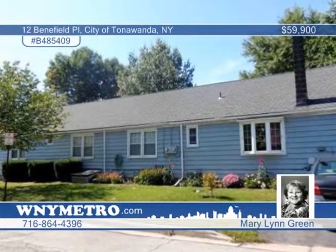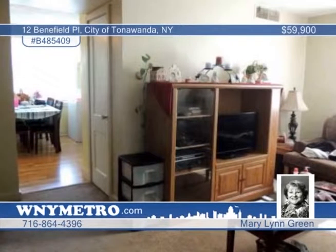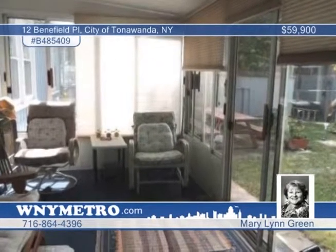Take a closer look at this very well-kept duplex. Apartment 1 features a living room, kitchen, 3 bedrooms, bath, laundry area, and a bright 3-season sunroom. The sewer line, furnace, and hot water tank have been updated. Apartment 2 includes a living room, updated kitchen, 3 bedrooms, updated bath, and laundry area. The yard is fully fenced, and each apartment boasts a storage shed in the backyard. The basement crawl space has been insulated. Learn more when you call Mary Lynn Green and Karen Wolf.